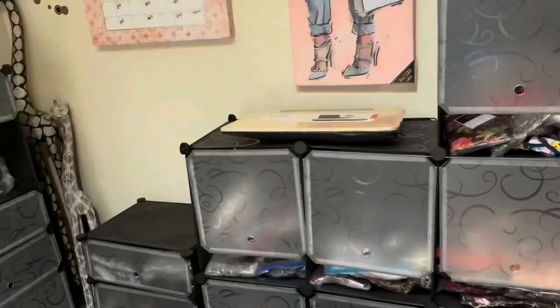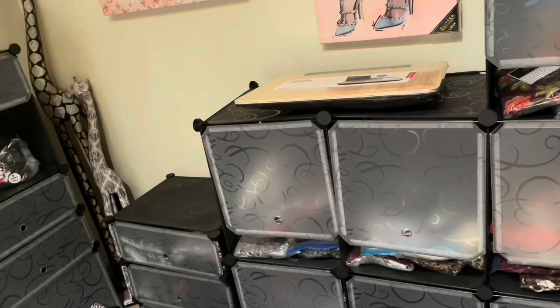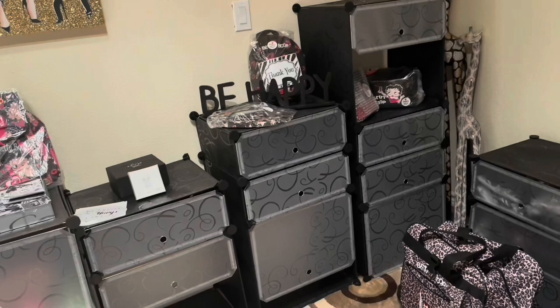Okay, I wanted to go over some of the items I got at HEB on Friday. Y'all, they had a bomb deal over there. Look at this, y'all. I got all these items cleared out. I'm gonna take it over to the garage so I can show y'all that majority of my inventory is in the garage now. But anyway, I got this, y'all.